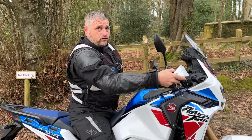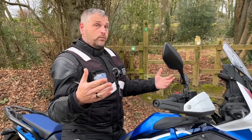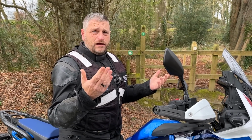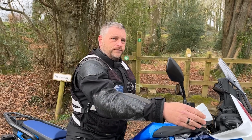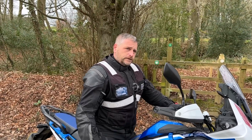Look at this. I know it's just plastic, but they kept my hands nice and warm. We're about 9 degrees today, so it's not the warmest, and I'm wearing summer gloves because they're the ones I like. And it looks good as well, doesn't it? You can get aftermarket better ones, Barkbuster type things.